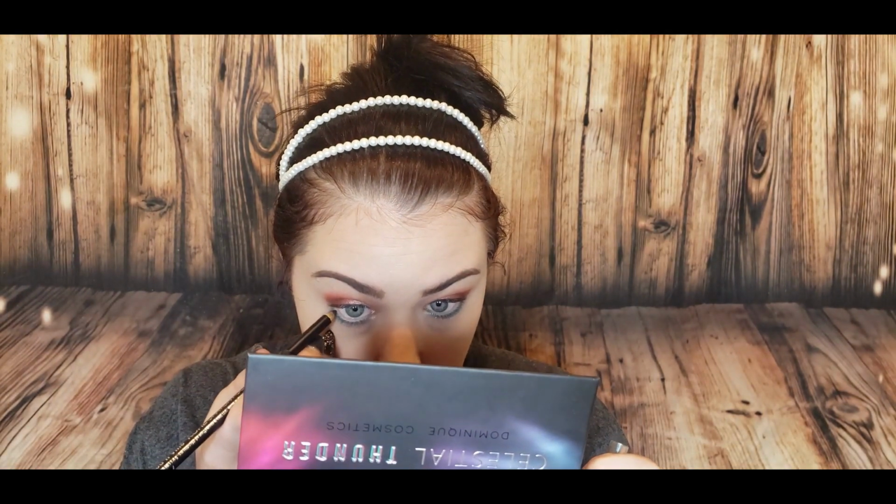Okay. Doesn't look awful. All right, so I'm not gonna open the Hank and Henry mascara, but I am gonna take this Hollywood and Vine Kohl eyeliner and I'm going to do my waterline.